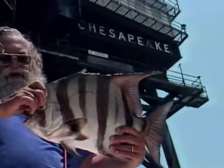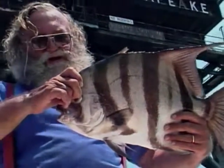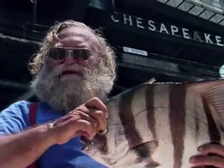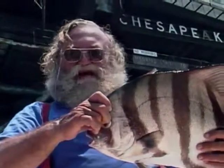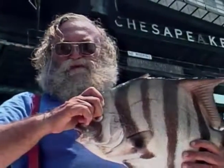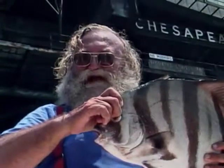Another nice spade fish caught at the tower. We've only been doing this for about 3 or 4 years. But these fish are getting bigger every year. Now we got a limit, or we're just starting to have a limit of 6 fish per day per angler. And maybe we need to do that, maybe we don't. We'll find out in a few years.